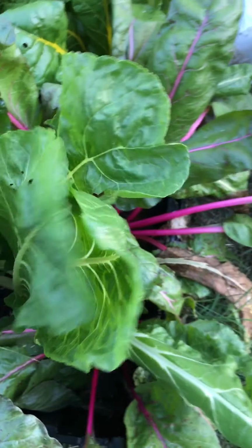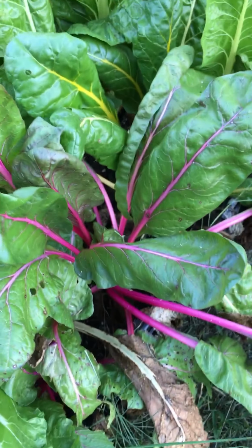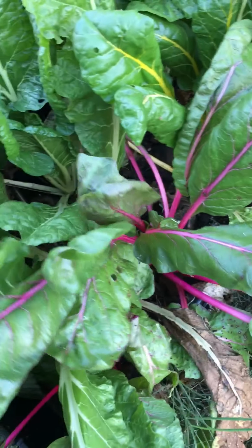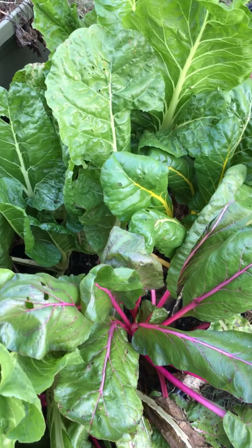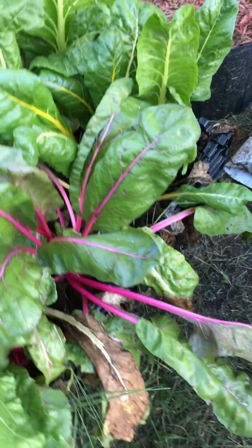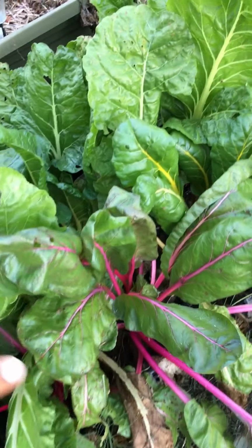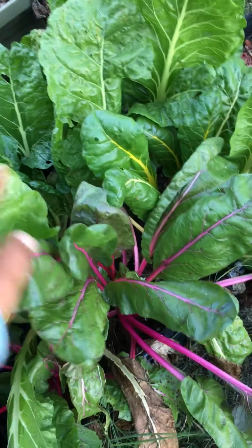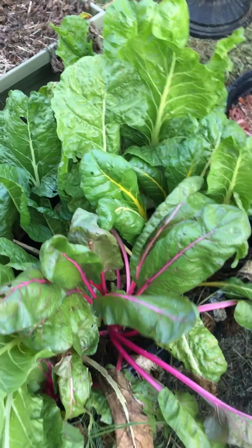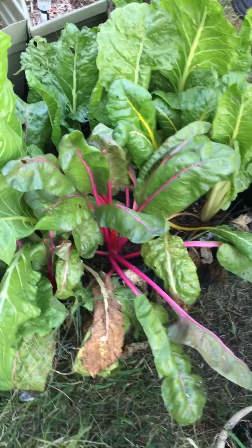My Swiss chard is doing well. Swiss chard weathers every season here and grows on 7A. Winter, spring, summer, fall, you can depend on this, and it's very tasty. Salads, you can cook it like spinach. It's delicious. I love it raw or cooked. The peppers did well.